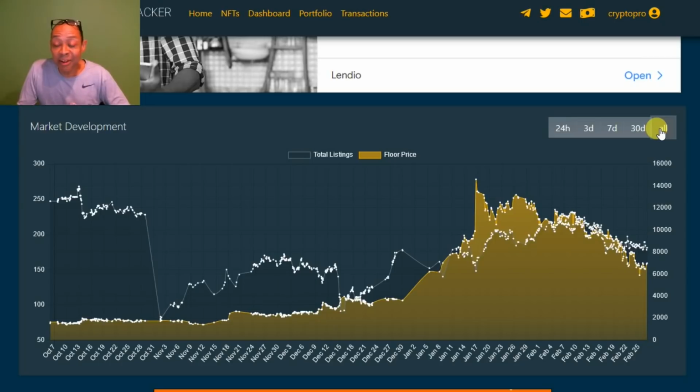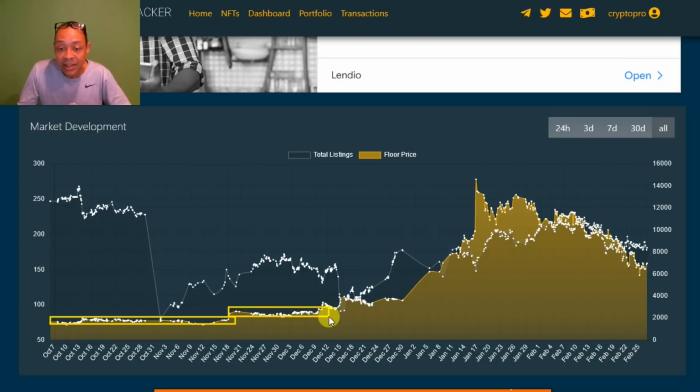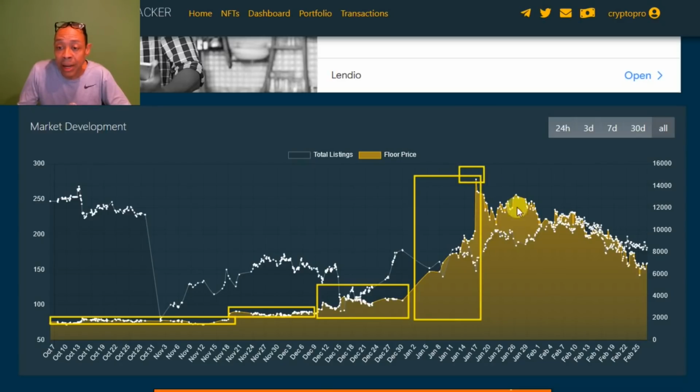We know that there are 4 phases that have to complete in order to call this a cycle. Let's go through those again, just in case you don't know what those are. This first phase is the accumulation phase right here. And we had like a couple tiers on this one. The next one is the consolidation where things start to get choppy and they bump up. There it is right there. And then phase number 3 is the markup phase. There it is.